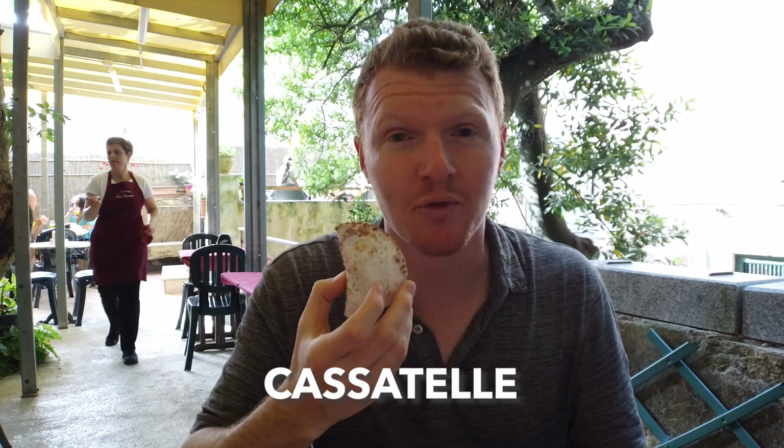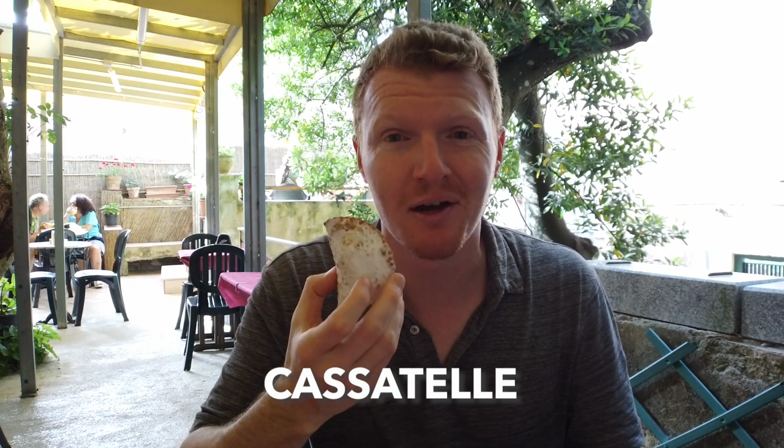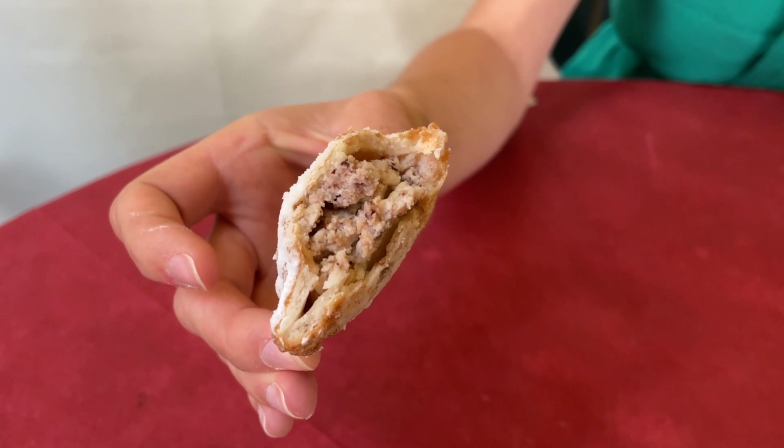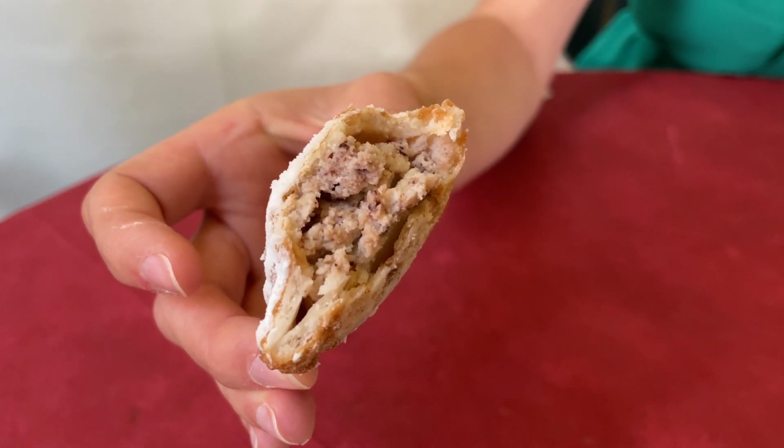To be honest, I don't remember what this is called. We'll figure it out and put it on the screen. It looks kind of like an empanada, but I bet it doesn't taste like an empanada. It's filled with ricotta, and of course, covered with powdered sugar. This does not look appetizing on the inside. I'm not sure why. It kind of looks like when you chew up food and spit it out. I know, that's gross, but again, you don't really care what the inside looks like.